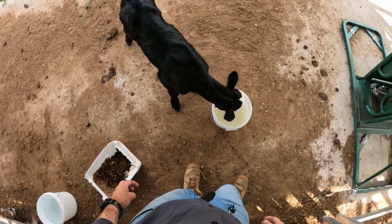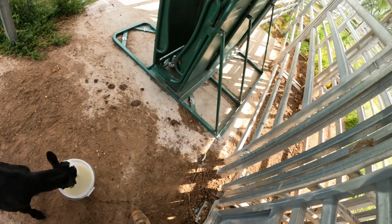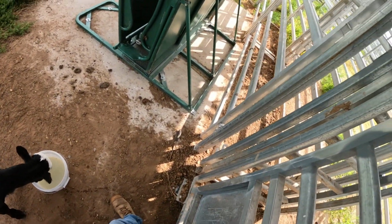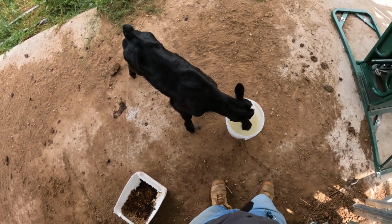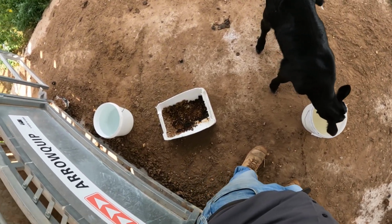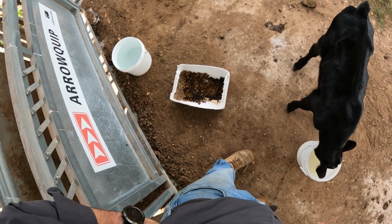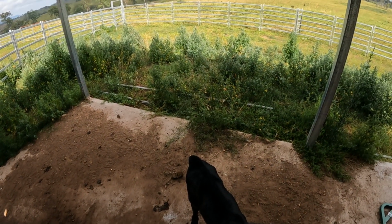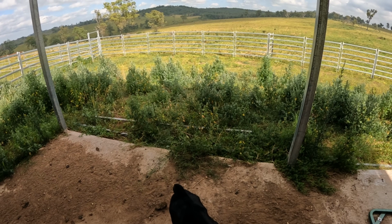So Rick's the same breed as Rosie, but Rick's taken up more of the Black Angus, whereas Rosie still has a bit of the Hereford in her. But essentially they're both what we call black baldies. And then we have a bit of molasses and cow pellets for Rosie as well. I'll top that up, I'll clean that out and put a new one in there. And see the Herefords over in the distance there.